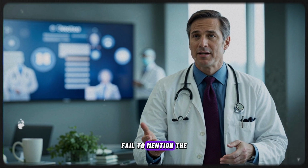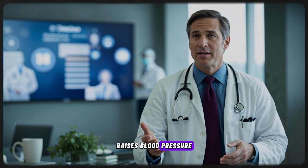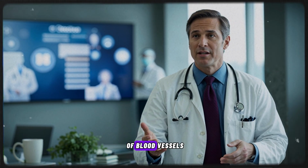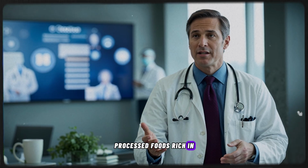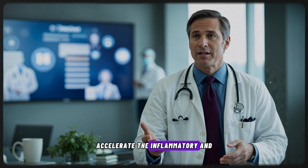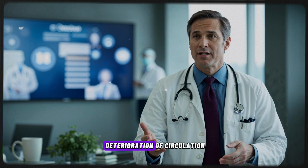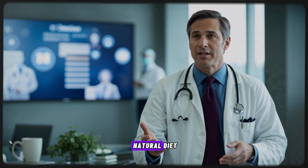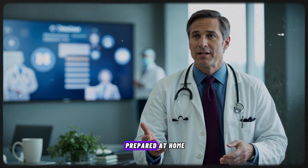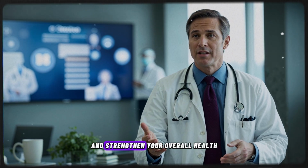We cannot fail to mention the importance of avoiding excessive consumption of salt and ultra-processed foods. Excess sodium causes fluid retention, raises blood pressure, and damages the endothelium of blood vessels. Processed foods, rich in preservatives, colorings, hidden sugars, and trans fats, accelerate the inflammatory and oxidative processes, two factors directly linked to the deterioration of circulation. Opting for a more natural diet based on real foods prepared at home is an effective and affordable way to protect your blood vessels and strengthen your overall health.